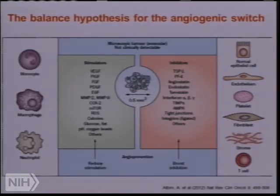In those in situ tumors that we were talking about before that don't develop, something like that occurs as well. There is a balance between pro-angiogenic and anti-angiogenic factors, and the tumor stays at that particular size. If there is an imbalance in these factors, either too many stimulators or too few inhibitors, then angiogenesis occurs, and within the tumor microenvironment these cells can grow into a clinically relevant tumor.